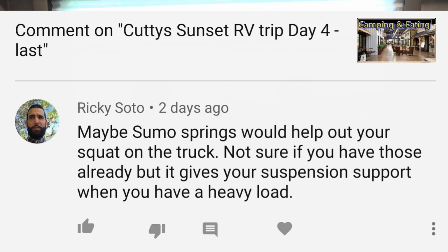This other one is from Cuddy Sunset RV Day Trip 4. Says maybe Sumo Springs would help you out on your squat on your truck. Not sure if you have those already, but it gives you suspension support when you have a heavy load. Yeah, there's a lot of different alternatives to helping out with truck squat. I'm going to tell you that we're going to address the truck squat. I don't like that it squats. We could potentially do airbags, even though I did a video about that before. I said even during that video that it's still a possibility we might do airbags.